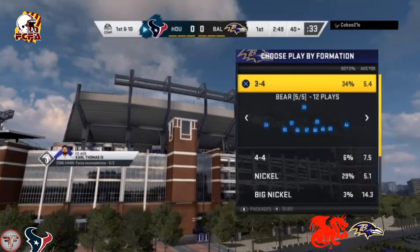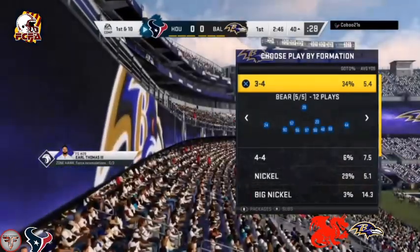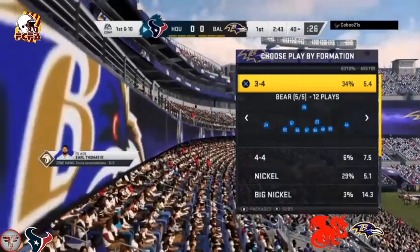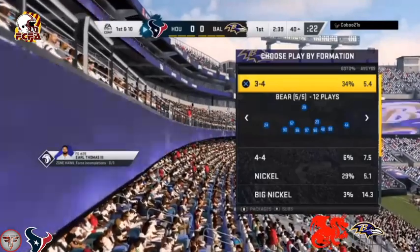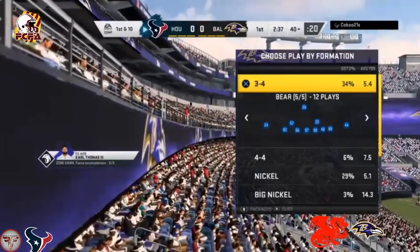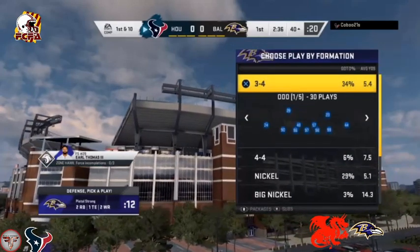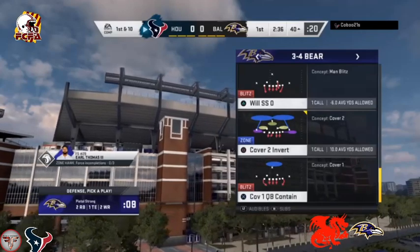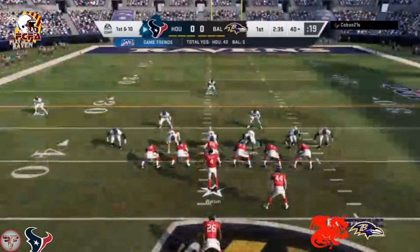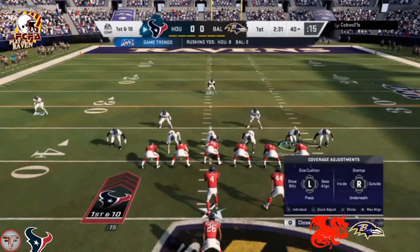Down. Texans. Second, 19. Hey, defense, let's go.